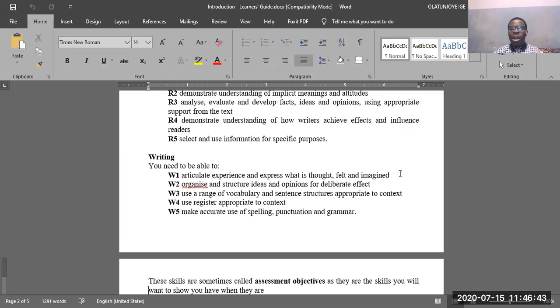Use a range of vocabulary and sentence structure appropriate for the context. You mix up your sentence structure. You use simple sentences, complex sentences, and compound sentences. You mix them together in order to communicate. Now, you also need to use a range of vocabulary. Like I said, I will upload that. Use register appropriate to context.